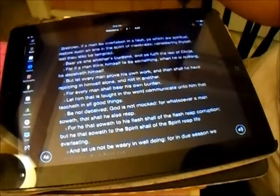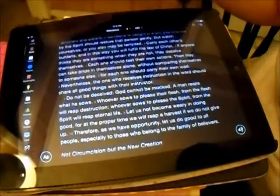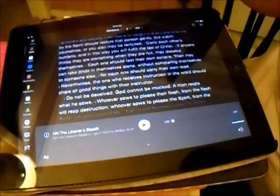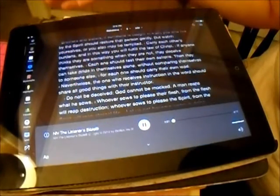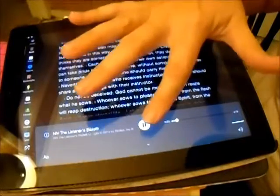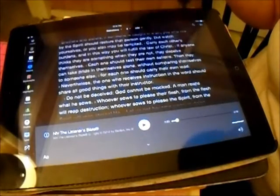What's really cool is you can do different versions, and you can easily tap and go in between. You do need Wi-Fi, but every night our children can listen to the Bible. Here's my example, Galatians 6. It will read through the chapter, and it will read through the book, and at the end of the book it turns off. Or sometimes after so many chapters it turns off.